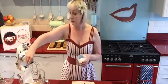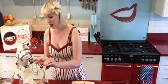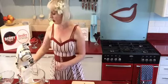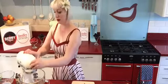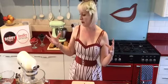Pinch of salt, always in a sweet bake. It does something wonderful to your mouth, makes your mouth water. Always good, chuck that in. Same with vanilla, that's effectively our seasoning for sweet bakes. A bit of vanilla in there as well to go with the salt. That's a pinch of salt and a teaspoon of vanilla. Excellent. I'll give that a quick turn around, just to combine it. I don't want to overwork it, but at the same time, I want to make sure there are no big pockets of flour in there.